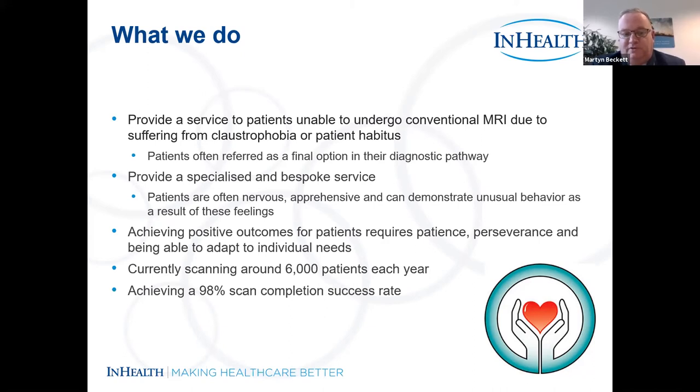We're all about achieving positive outcomes for our patients, which requires patience and perseverance. It's a word I can never pronounce. I can spell it, but can't pronounce it. And being able to adapt to individual needs of the patient. So we don't have, unlike conventional MRI, where you'll have appointment slots of 20 minutes, 30 minutes, 40 minutes, appointment slots within our open and our upright centres. It's tailored around the individual patient.